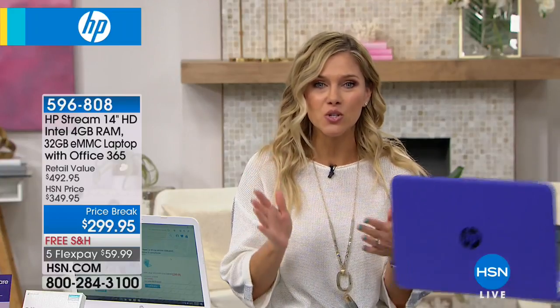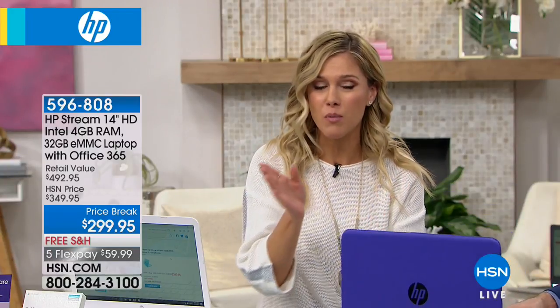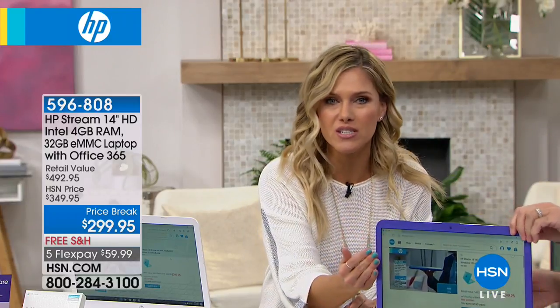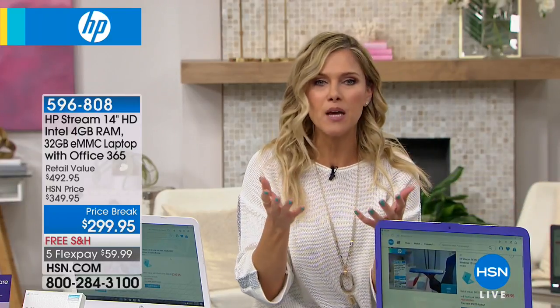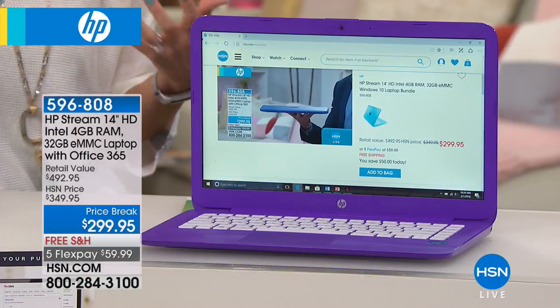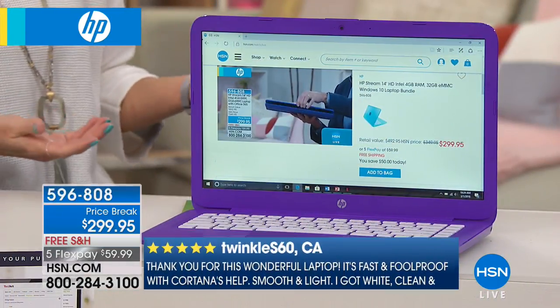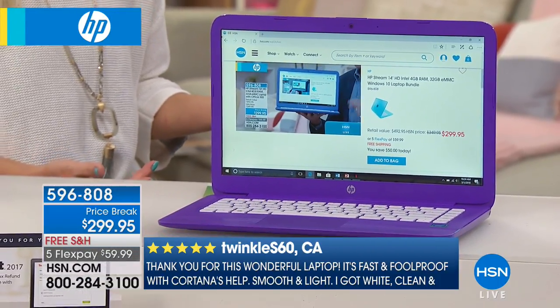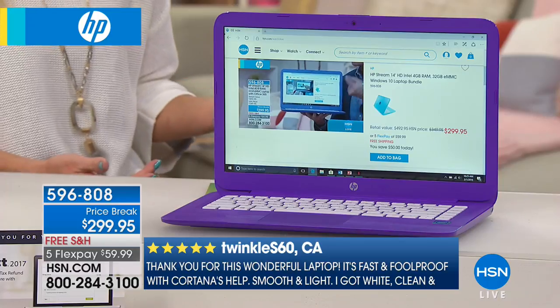The fast response, it is a brand new computer, that perfect sweet spot with the laptop in that 14-inch, and I just think it's gorgeous. A laptop has to be really durable and responsive. It also has to be able to go with you. The fact that this is just over 3 pounds, my wallet might weigh more than 3 pounds, and it's not because it's got money in it, right?